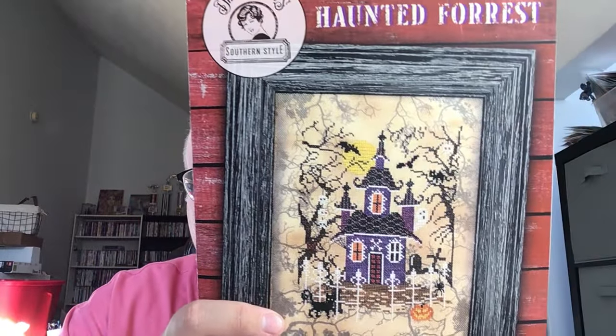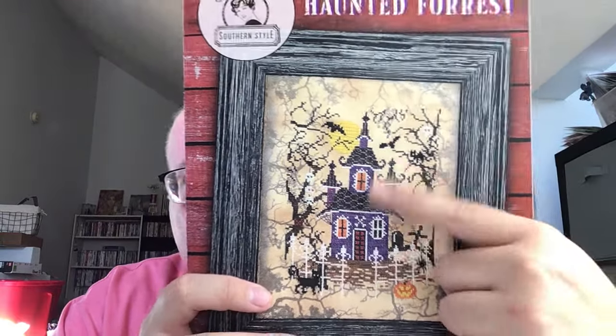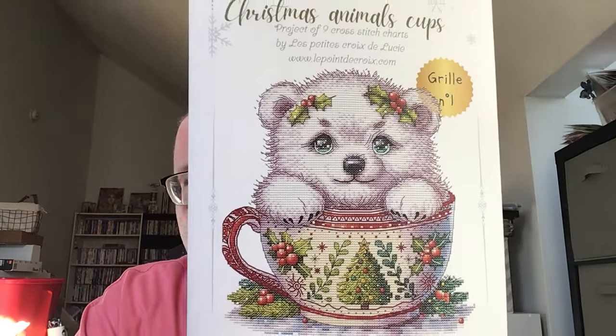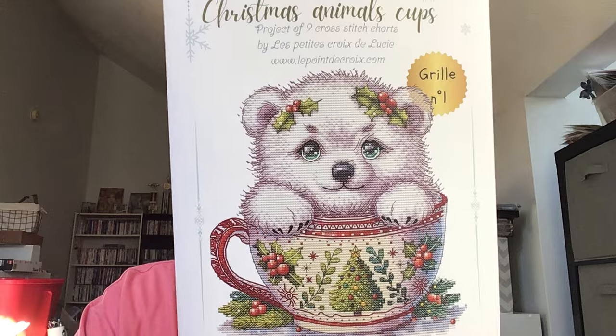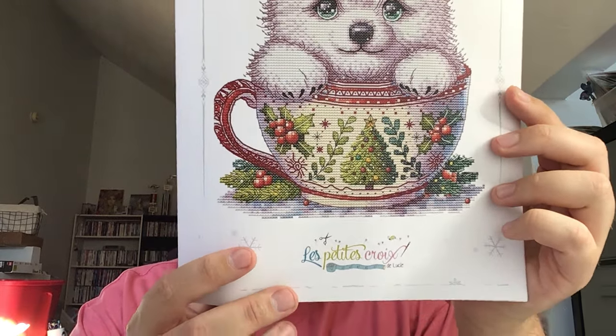This is Haunted Forest by Dirty Annie's. This came from, I think, a 1, 2, 3 order, but I love this purple house. This is Christmas Animal Cups. This is number 1. It's gonna be a series. I think I have 2, maybe. But this one is a little polar bear in a Christmas cup. And I love it. This is from Plus Petite Croix de Lucy. I'm not French.